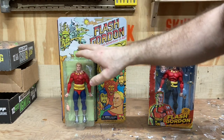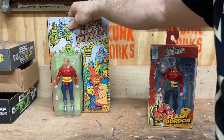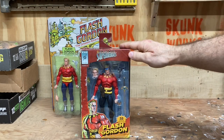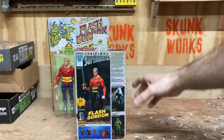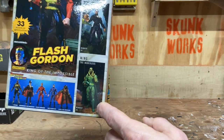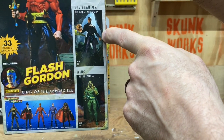But after they announced these figures during Toy Fair, they announced that they were going to have a direct-to-consumer line of figures that were similar to this, and that's where we got our King Features Flash Gordon. And you can see on the back here, you have the Flash Gordon, which we're going to cover today. You have a Ming the Merciless, and we're also going to get another Phantom.